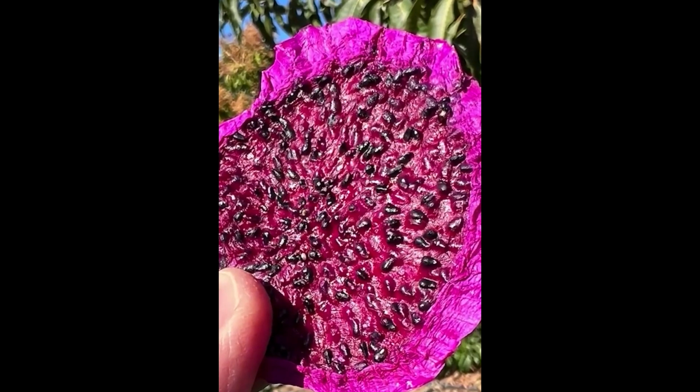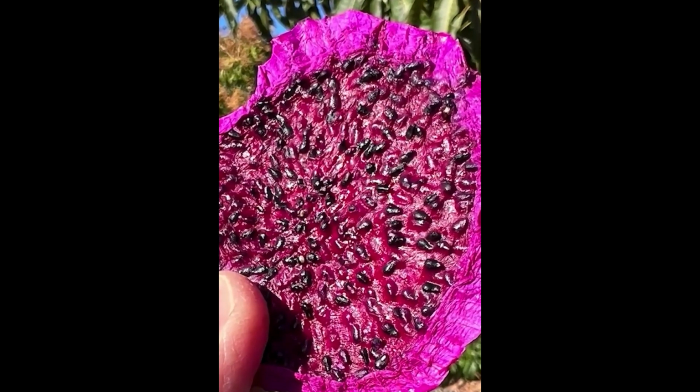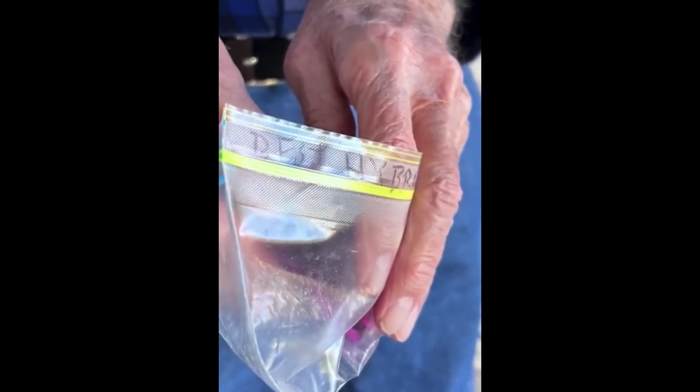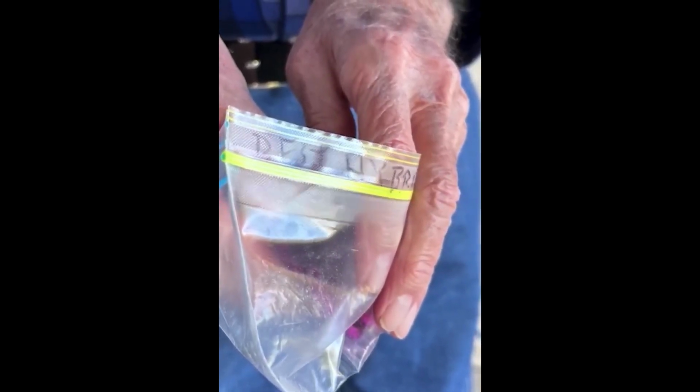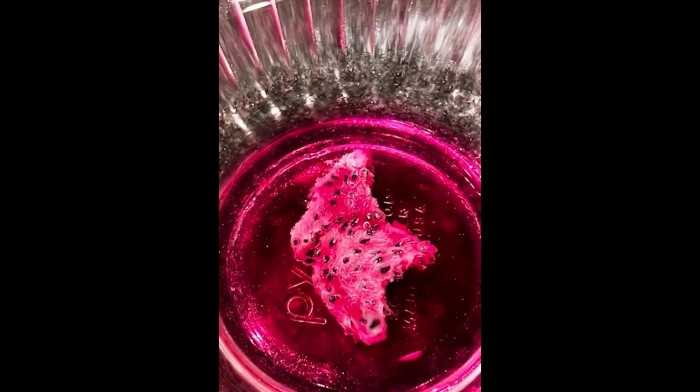Now you're looking at a piece of dragon fruit that's been dehydrated and sat in the refrigerator for 8 to 10 years, believe it or not. And my friend Leo dared me to eat some of it, and I did. It tasted like really sweet fruit leather. He also told me to grow some of these seeds and see if they're viable. So I put them in water and soaked them for about a week and cleaned them up.